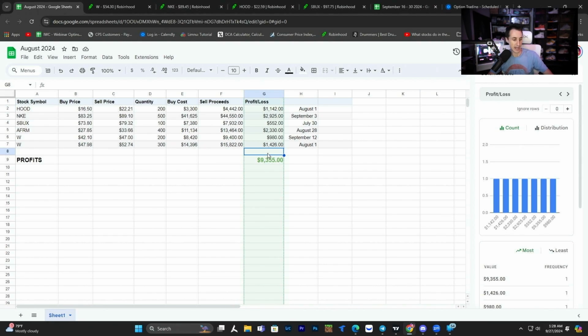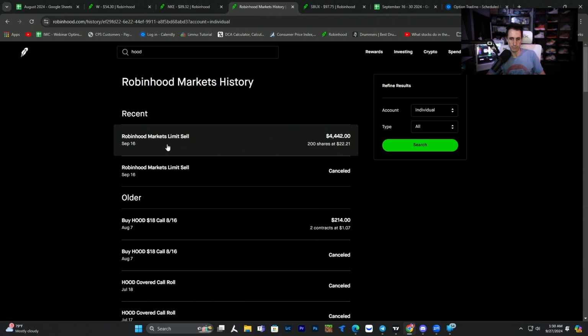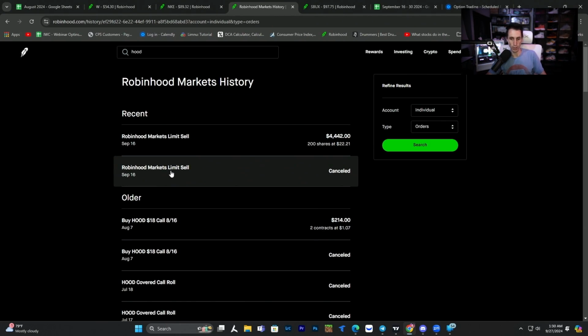Now, if I add the $185 dividend, that would give me $95.40. So $95.40 on $88,000 at the time. So this is like 11.5% return. So let's go ahead and look at Robinhood. And I also sold covered calls, which are not included in that as well.